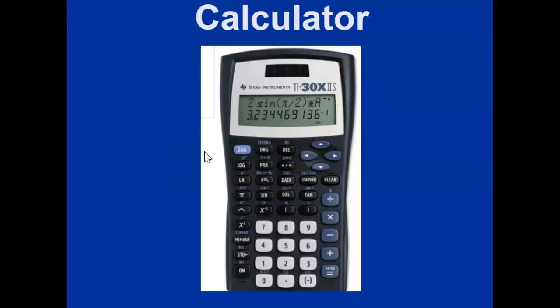This is the scientific calculator that many of my students use. It's probably the most user-friendly, but do not feel like you have to rush out and buy this calculator. If you have a scientific calculator already, just take a picture and send it to me if you're unsure. Most scientific and graphing calculators will work for this course.